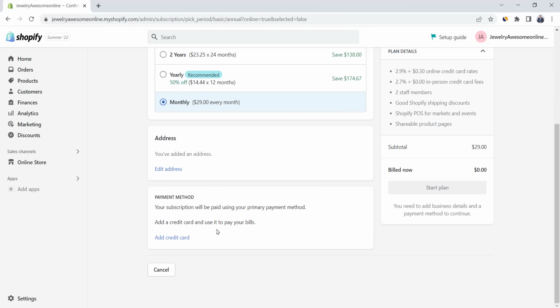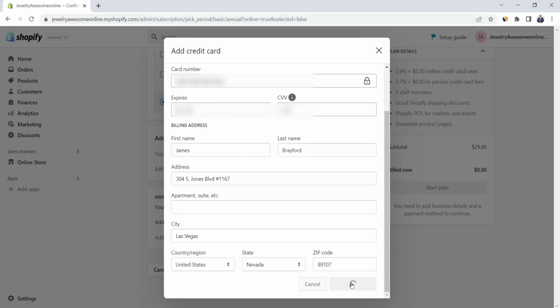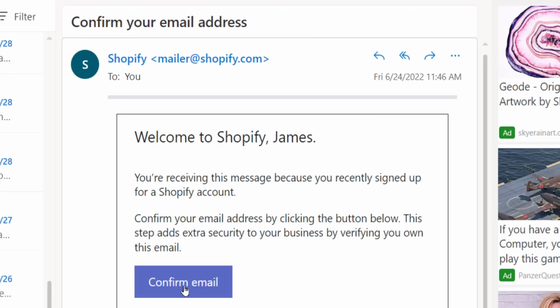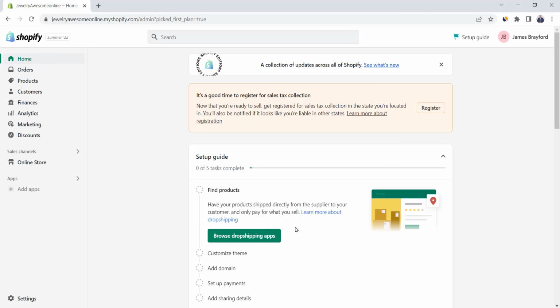You're going to have to add a payment method. However, keep in mind, you're still on the 14-day free trial. So, if you do cancel or close your store before the 14 days are over, your credit card will not be charged. Click on Add Credit Card. And click here on Select Plan. Note the billed now amount is 0. Last step is to confirm our email address. Check your email. Click here, and now our email is successfully confirmed. And by this, we activated our Shopify store. Now let's move to the next step and add products to our store.